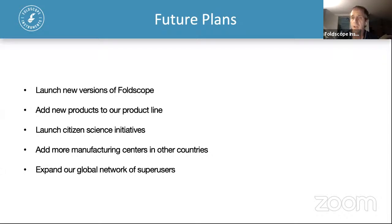We want to, in addition, add a variety of other new products to our product line. We have about six new products we're working on now. Some of them are also in the domain of microscopy. Some of them are different types of games that you can play for learning science. Some of them are related to programming, but a variety of different products like that. We also have plans using some of those new innovations, but also just Foldscope itself. We want to have a variety of citizen science initiatives.